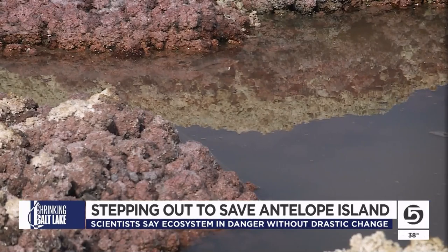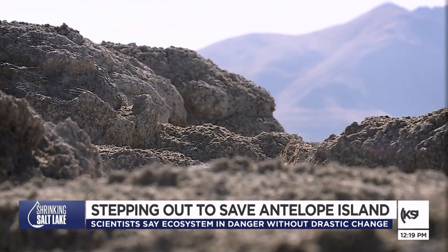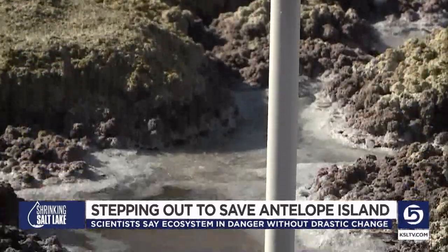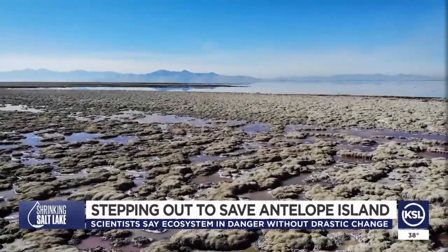Conservation efforts are in place, and the legislature is passing new laws to protect the lake and get water flowing from our mountains to the basin once again. But whether or not it's enough to save these mounds that made up the building blocks of life billions of years ago, that's something only time and a whole lot more water will tell. Reporting from Antelope Island, Dan Spindle, KSL 5 News.